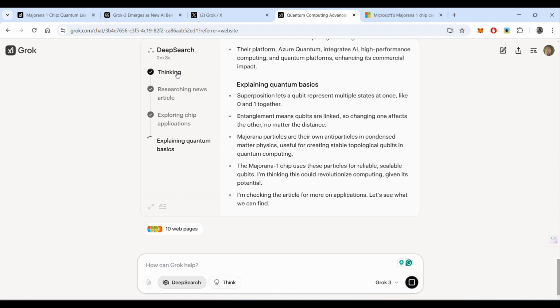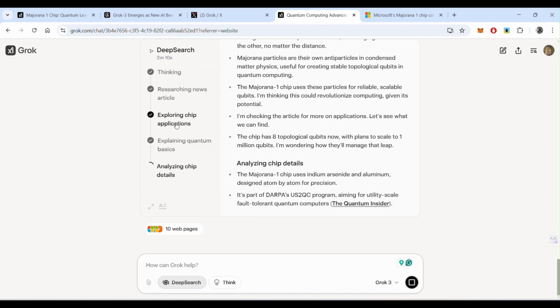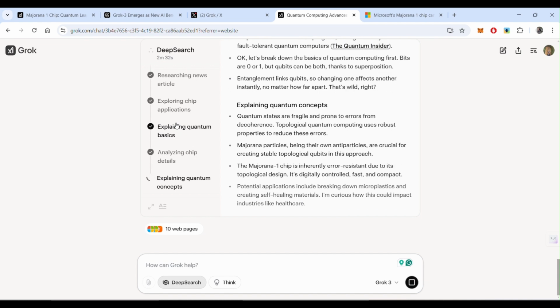So it has started thinking, researching news articles, exploring chip applications, exploring quantum basics, analyzing chip details. This is exactly what I wanted, to be honest. This is what I wanted to see, what the quantum basics are, what this chip has evolved into, and how it is so different. Wow, it's explaining the quantum concepts. This seems to be pretty detailed research, to be honest.